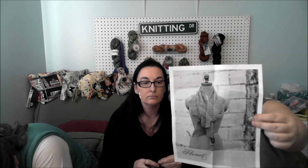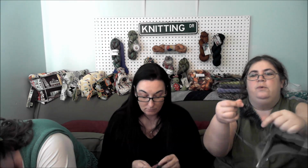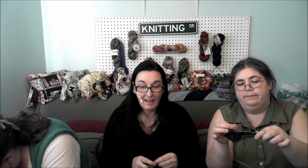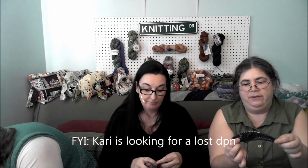This is actually the cover of the book called Curls. It is a specific construction of shawl where one edge is straight and the other edge makes these big wavy curls like you see in the picture. And every pattern in the book is based on that construction, and they're all just different lace patterns. Any gauge, any needles, it'll work out.